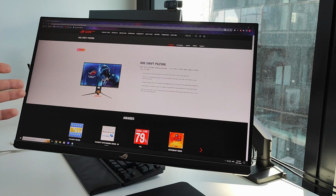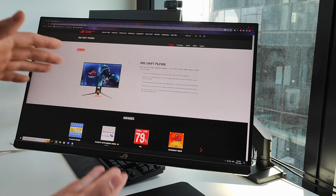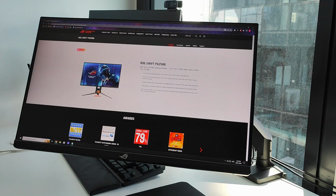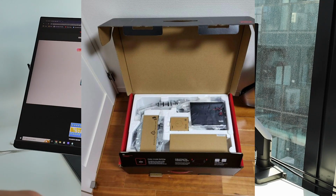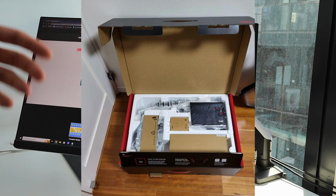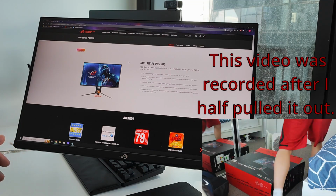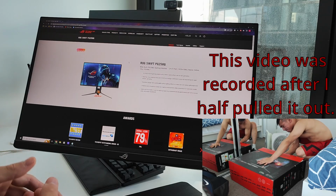I'll show you the photos, but I don't understand how you expect someone to pull the monitor out when it's clamped in between two pieces of polystyrene foam, and you just have to slide the whole thing out of the monitor. If you guys have ever owned the Alienware monitors or the Zowie monitors, the box unfolds, it opens up, and you can lift it off and everything. This, no, it just comes in a box, you have to pull the whole thing out, and they don't even give you a handlebar or something to help you grip the thing to try and pull it out.